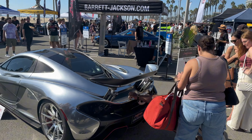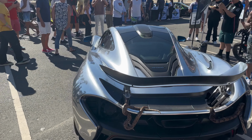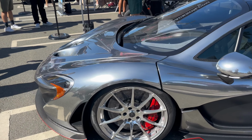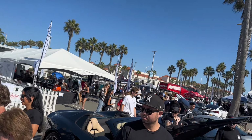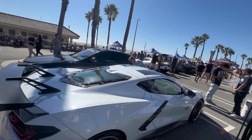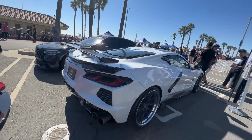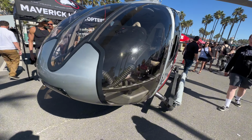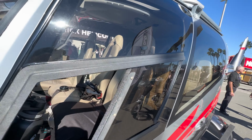Where else do you see someone putting a snake on a $3 million car? Anniversary, probably. Next to like a $4 million helicopter right here. See the inside of that? It sits four in the front somehow.